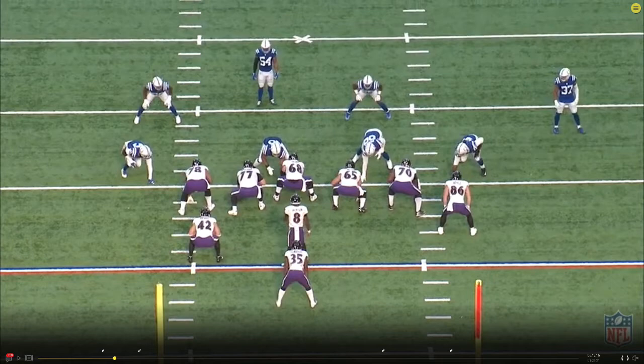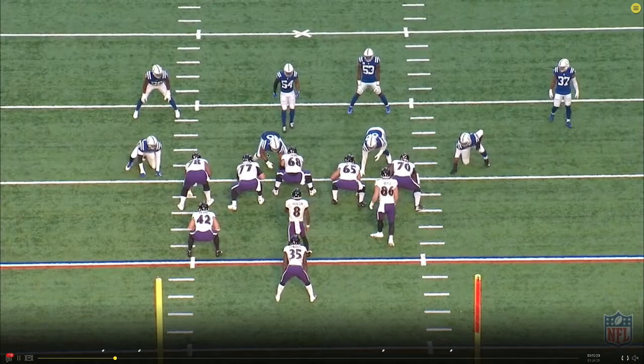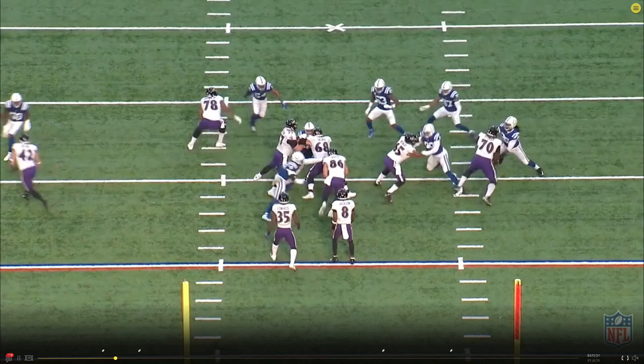Here we are, first fumble in the Colts game. Just Jackson changing the play. Skura has to block this one tech. Ball comes off the inside of his heel. You know, it's a decent block. He maintains it. At least the Ravens recover.